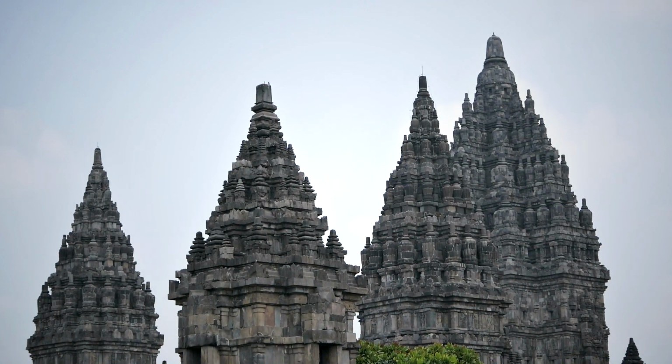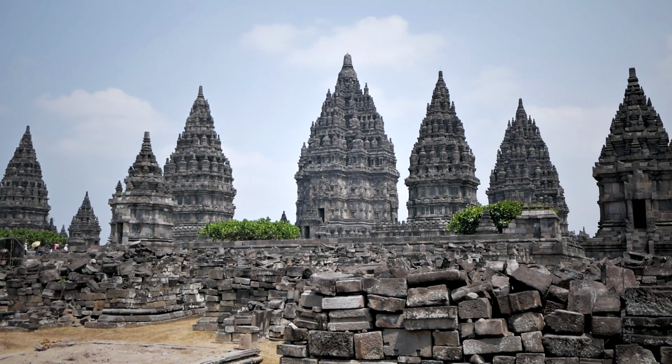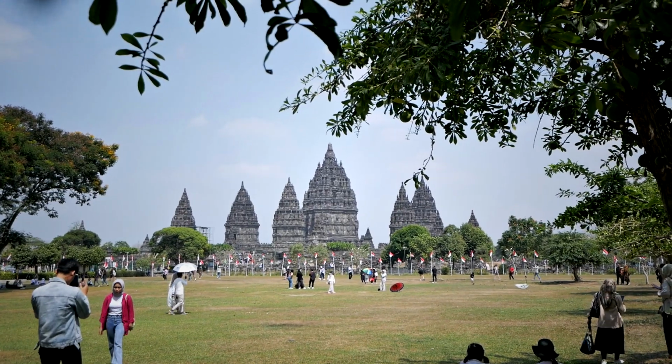This is Candi Prambanan, or Prambanan Temple, in Yogyakarta, Indonesia. This is one of the heritage sites here in Yogyakarta. I think this is one of the sites that you should visit if you are going to Yogyakarta. It's such a nice temple. It has lots of cultural significance and history as well in this area, and definitely a must visit.